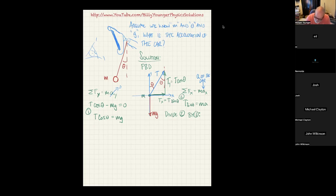Now, when I divide 2 by 1, what I'm going to get is T sine theta over T cosine theta is equal to MA over MG. And this is beautiful because the M's cancel out and the T's cancel out. And in fact, ultimately you get A is equal to G. And of course, sine theta over cosine theta is tangent theta. So you get A equals G tangent theta.